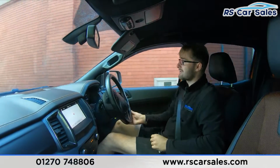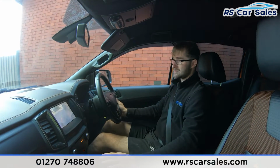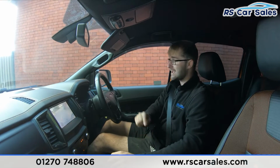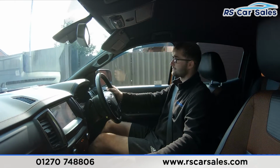So emergency stop in 3, 2, 1, hard onto the brakes, straight into reverse, no issues whatsoever, and the little key's just down there, so you hear a little scrape forward, just a key in the glove compartment. Back in drive, again, no issues whatsoever.